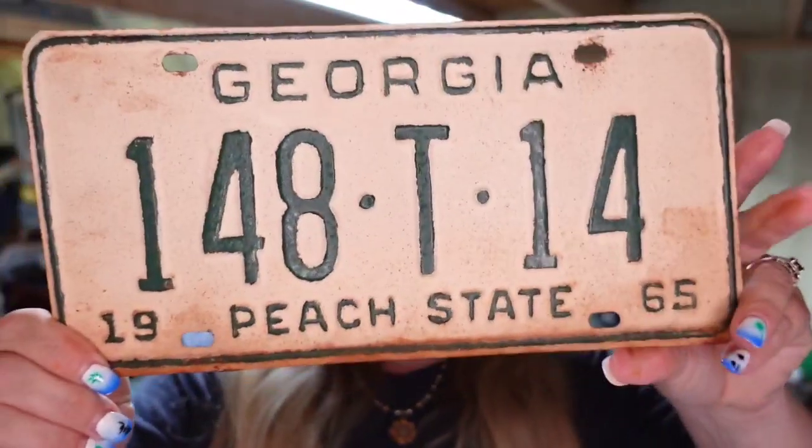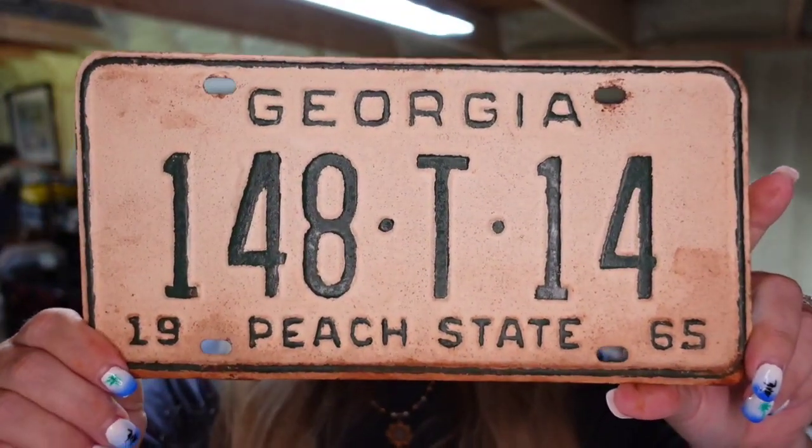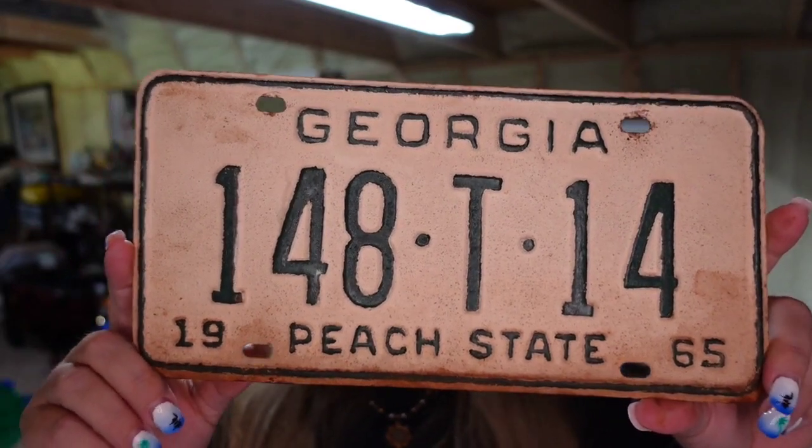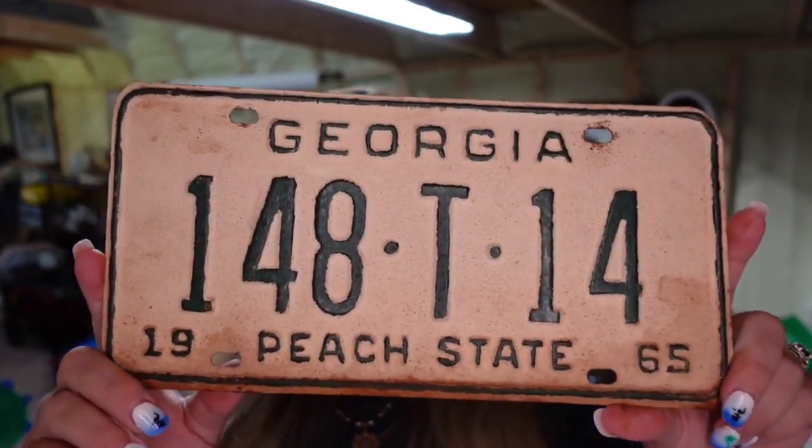And then this one was a little better one. This is a vintage 1965 Georgia Peach State. This one sold for $27.99. Buyer paid $6 in shipping. This one's going to be about a $23 profit. This one sold really fast, in under a week. So some are selling a little bit faster, but we are having license plates go out every day.